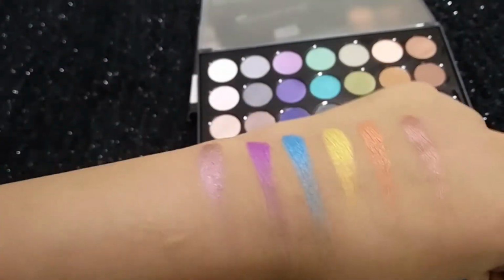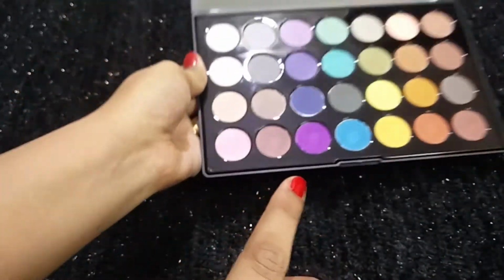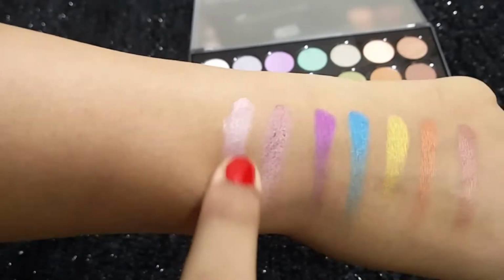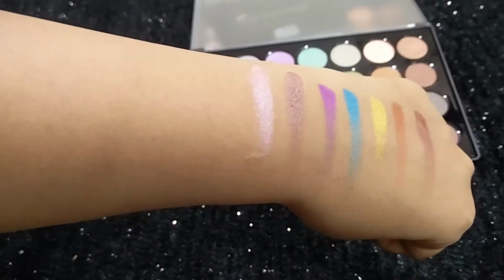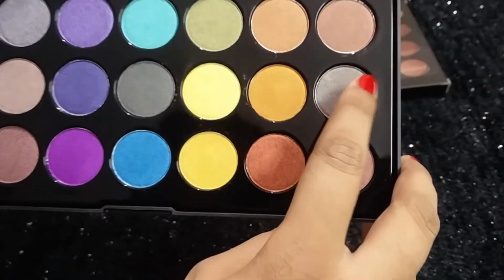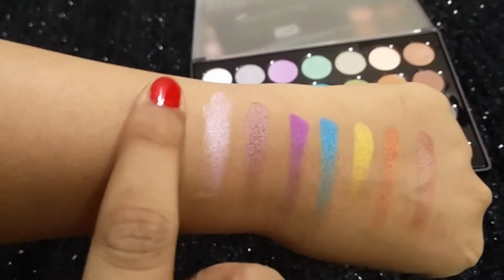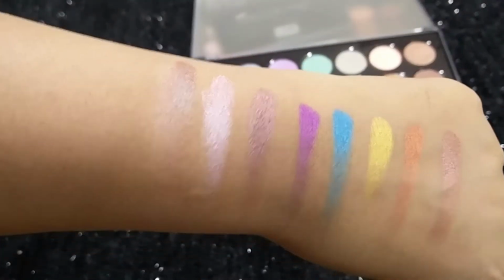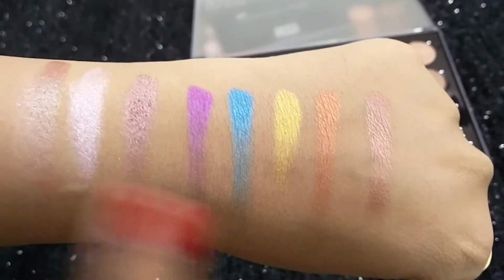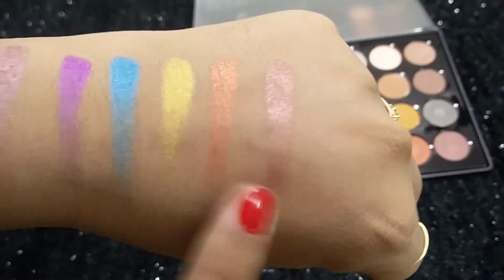Then we have this light medium pink with a cool blue undertone, and this color I think I can use for my highlighter as well. Then next we have this gray metallic shimmer eyeshadow, and it is also very light in shade. It's a warm undertone, and as you can see, it is lighter than this one. You can just compare this and this, and this looks almost similar but lighter.